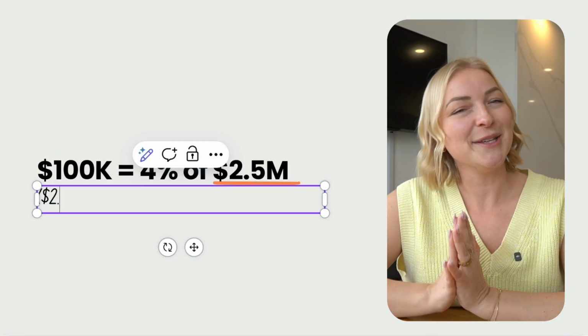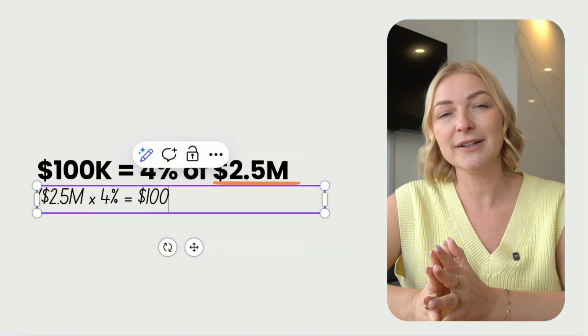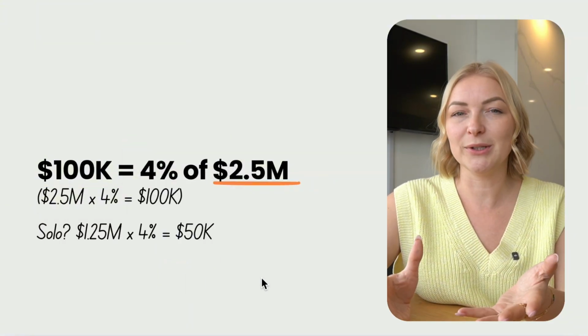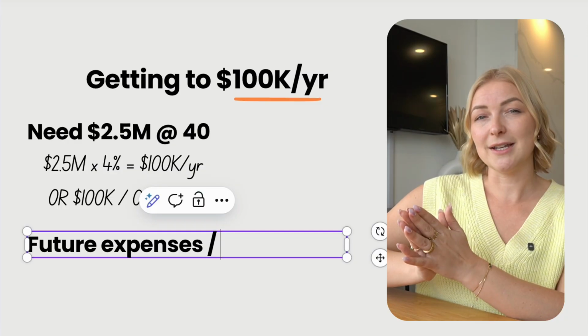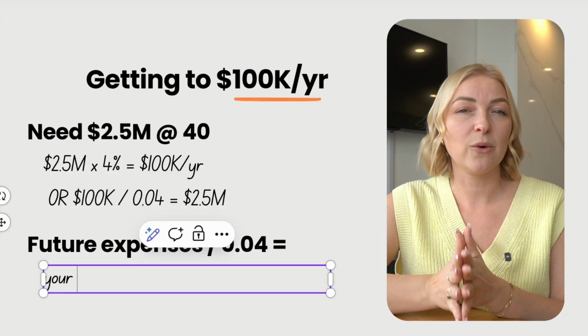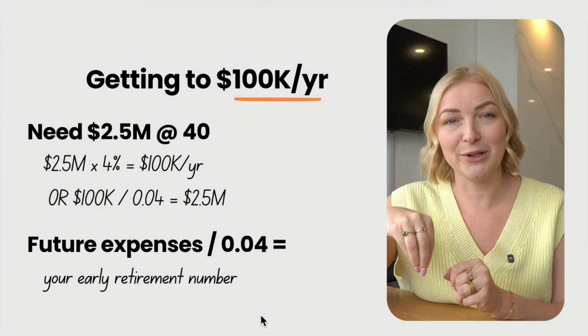Now, if you're like us, you can likely take that same $2.5 million, we've done the math for you, or if you're a single individual, feel free to go off 1.25, assuming you're comfortable living off 50K in expenses. If you know already that you expect to have higher expenses than us, or maybe you're going to live a little bit more frugally so that you can have less in expenses, all you have to do is take that future expense number, divide it by 4%, 0.04, and that's going to give you how much you need invested at your early retirement age in order to pull it off.